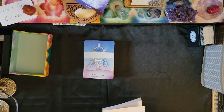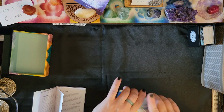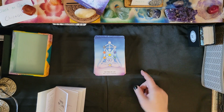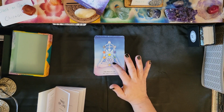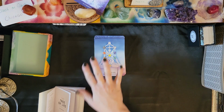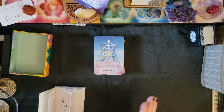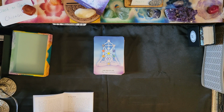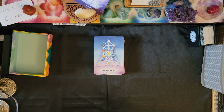The Tree of Life. On the first look, which is this guy here, you can see it's like lining up all of the energy centers, right? It's just like here you've got the root chakra, sacral chakra, solar plexus, heart, throat, and crown. So this is very similar in that respect. We've got even color associations like that as well. But it is different.